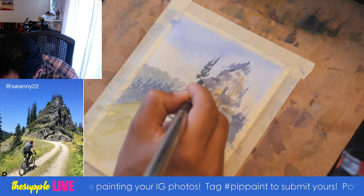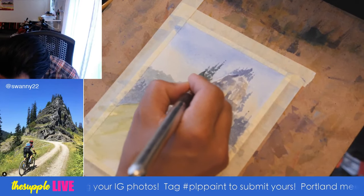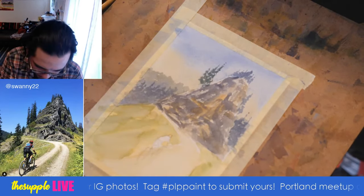Happy little trees all over the place. It looks like a good clump, so let's put one more here. Darken it up a little bit.